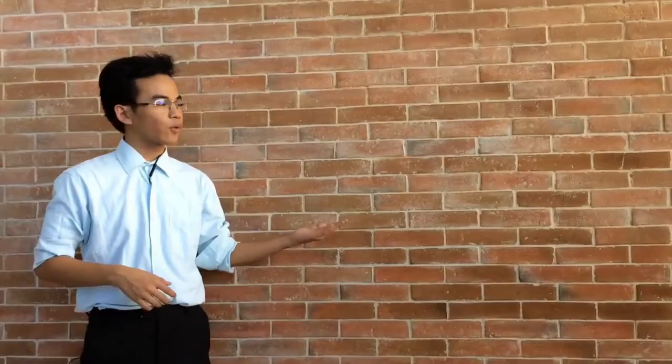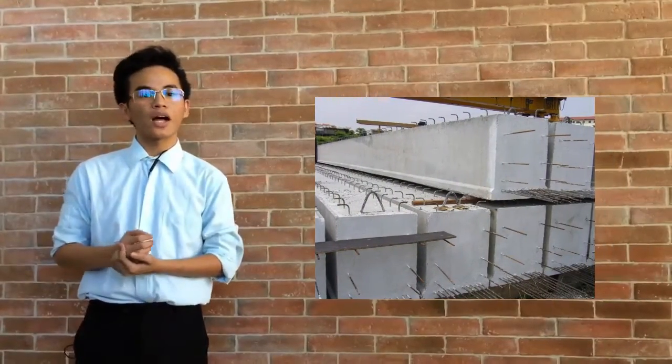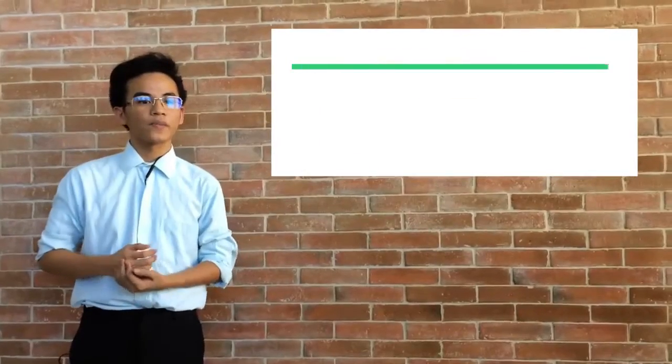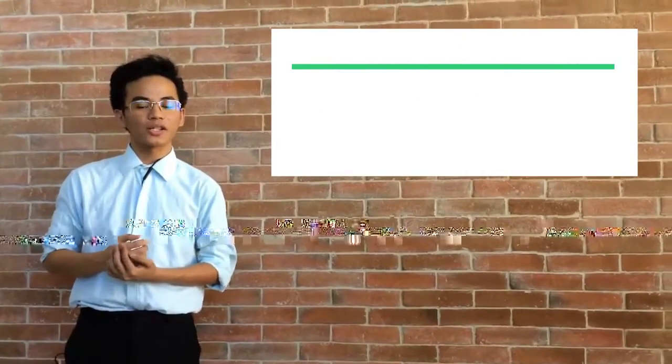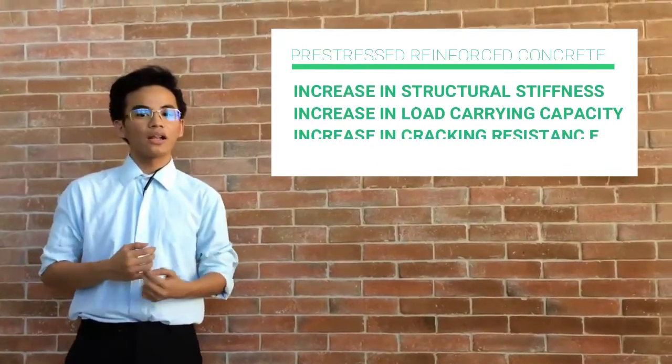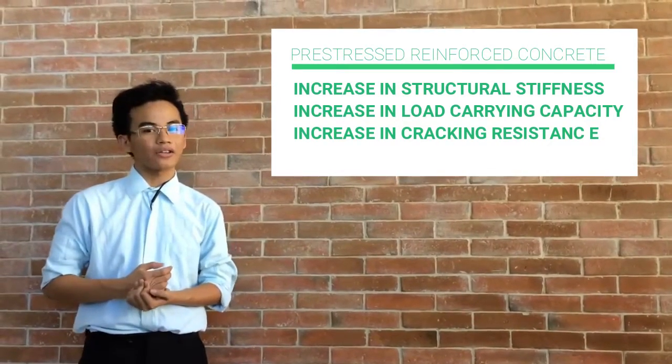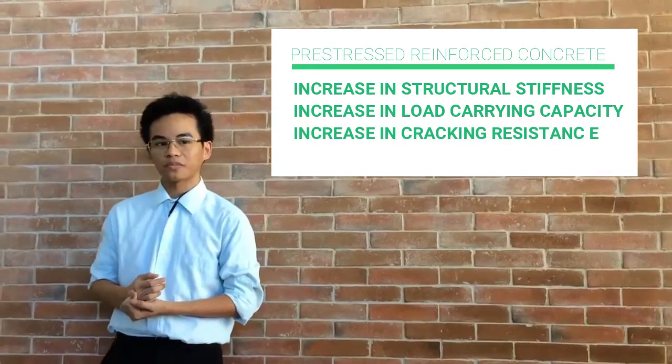Pre-stressing technique has been widely used in civilian and military constructions. Pre-stressed reinforced concrete outperformed the non-pre-stressed reinforced concrete components because of the following reasons. First, the increase in structural stiffness. Second, the load carrying capacity is also increased. And lastly, the high cracking resistance is also increased.